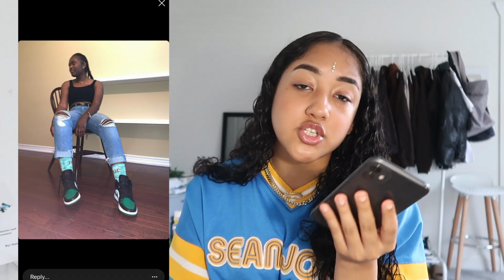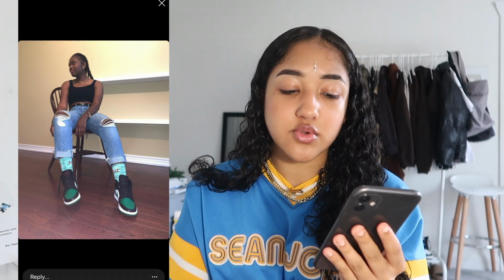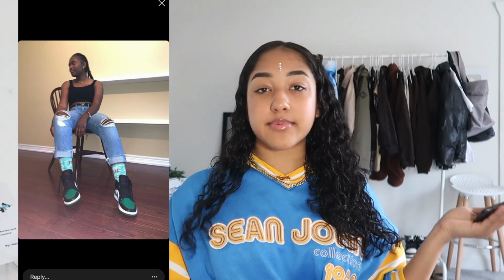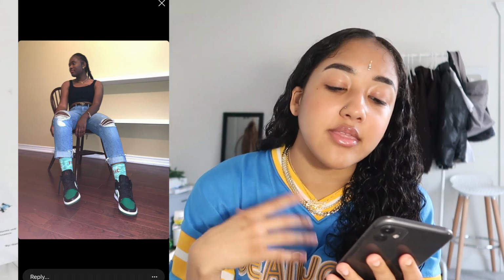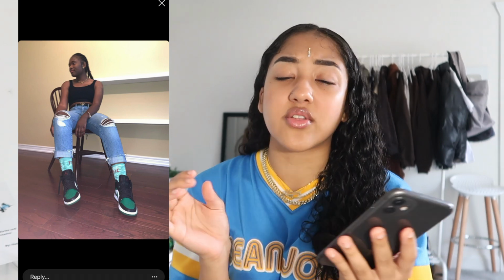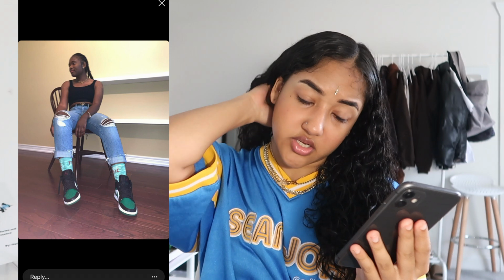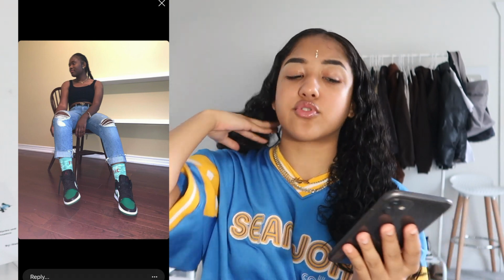But I think the fit is just really, really simple. You could have added a lot more details and accessories to it, and maybe changed the shirt up a little bit. Instead of a basic tank, you could have got a tie-up tank, a turtleneck type of thing, or a different black top, and then baggier pants just to go over the socks, because I think the socks throw the whole outfit off. It's a bright sock, and I know it's green, but it doesn't really go with the green in the shoes, so I feel like it kind of threw the whole outfit off.